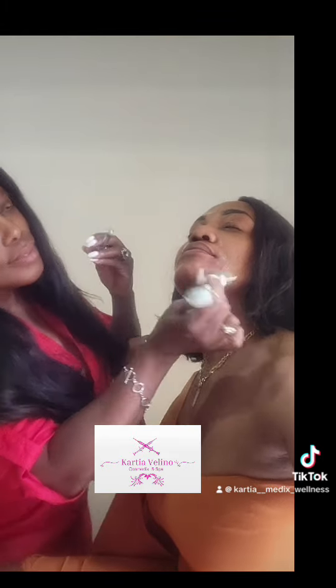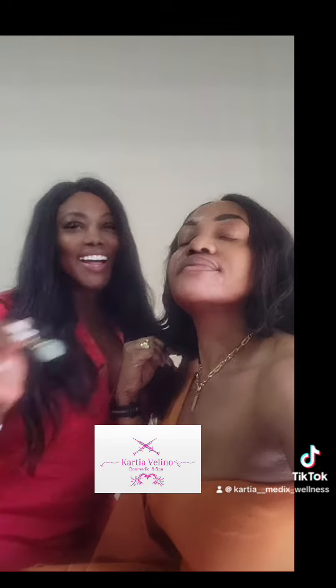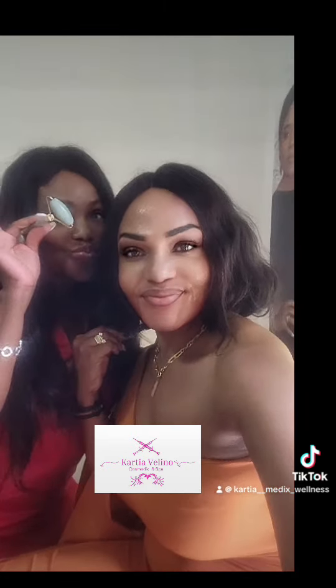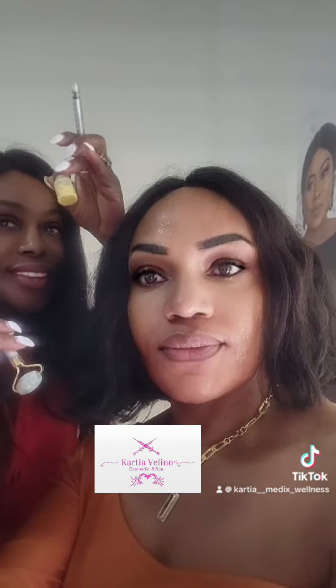So this kind of technique is what is going to help you infuse the moisturizer, the cocktail, directly into your skin, and watch out for the glow. It glows instantly, and this kind of moisturizer cocktail tightens and firms your skin, eliminating fine lines and wrinkles.